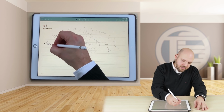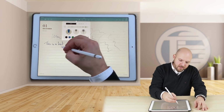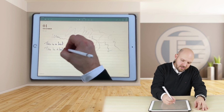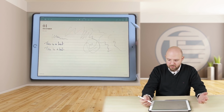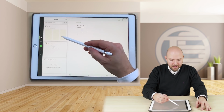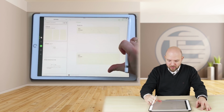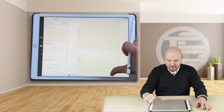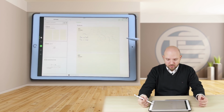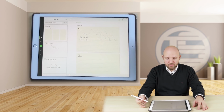This is a test. So you get different pens here. So let's do this again. This is a test. And it just looks great in my opinion. Okay, and now let's see if this worked. And there you go, it comes up, test book, and here you go, you get all your pages. So this means you get a complete diary inside your Evernote with all your notes, updated whatever you change in Noteshelf.